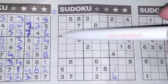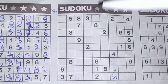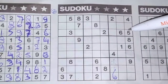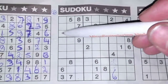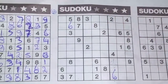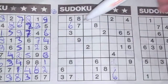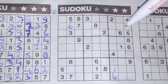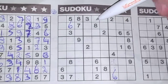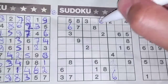In this big square, 5 missing numbers. One of the missing numbers is a 6. We see here 6, so no 6 in these 3 boxes. There 6, no 6 in those 2 boxes. 1 box left for the 6 should be here. 6 in the third row, 6 in the second row. So in the first row, the only 2 places for the 6, here or there. But I see here 6, no 6 there. 6 should be here.